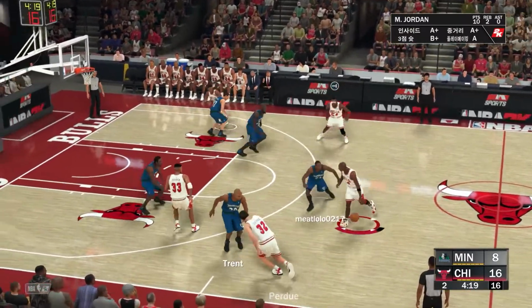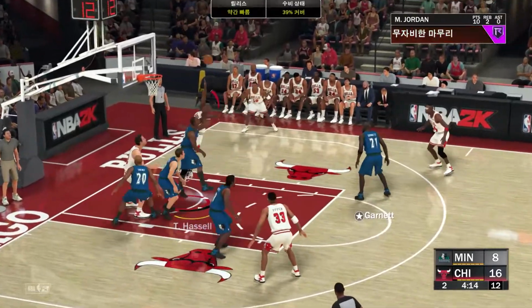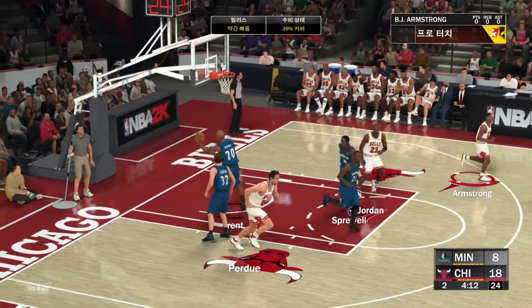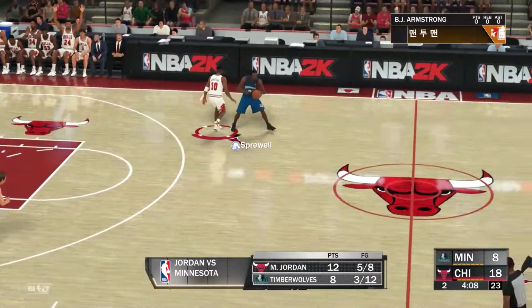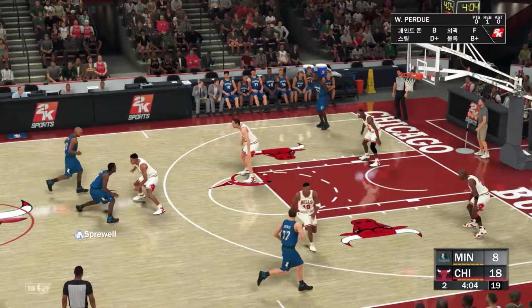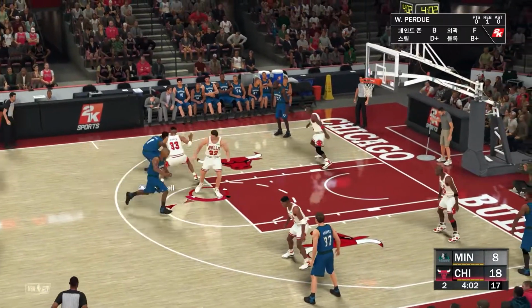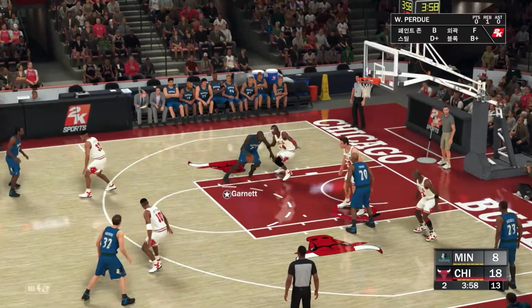Here's Jordan. 10 points for him. Chalk up 2 there. Jordan's got the lead up to 10 now for the Bulls. And with the lead, I like the strategy here. Continue to get the ball to guys who can do something with it. If it's working, keep working it. That's what I say. Keep the pressure on them.